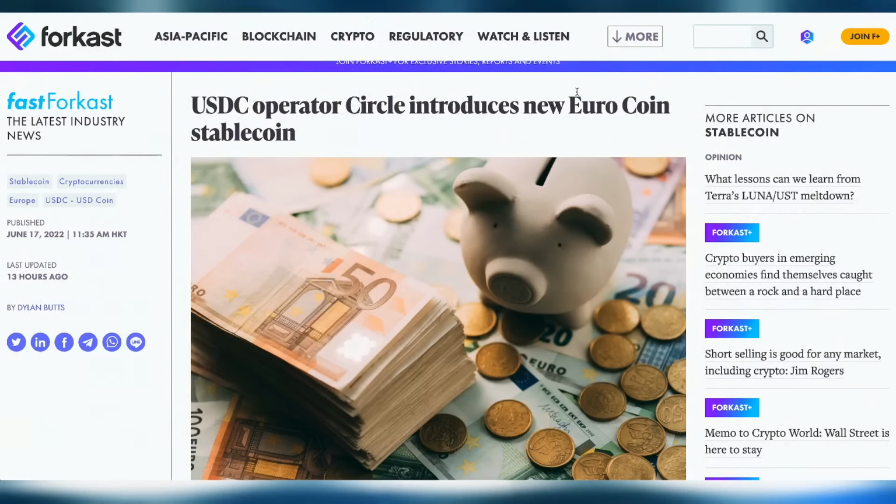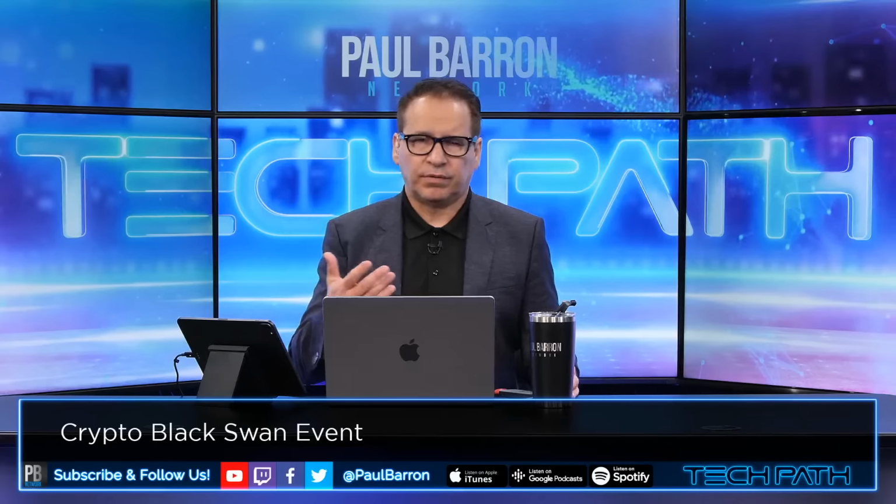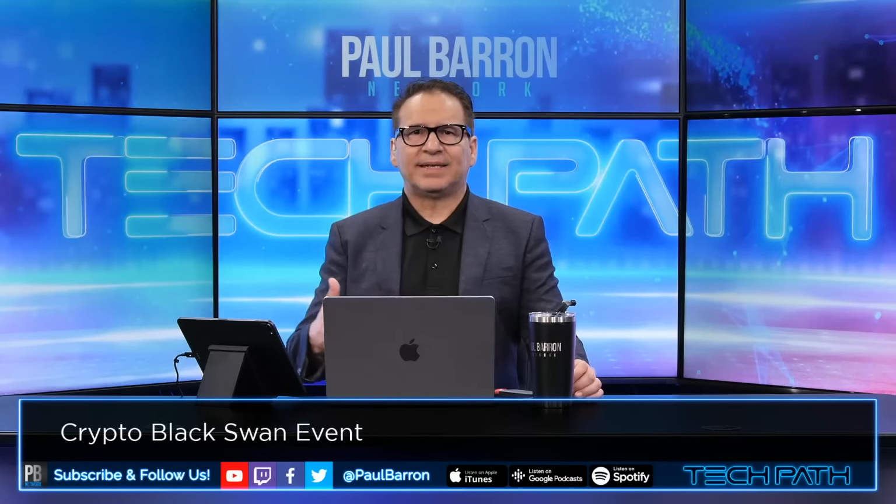And then USDC operator Circle introduces a new Eurocoin. This is another reason that I think USDC continues to push for a global style of how this infrastructure is going to be built around stablecoins connected to primary currencies, whether it's the US dollar, the euro, etc. They are introducing a USDC basically for the purpose and use as a euro exchange. So again, this gets into the major currencies around the world, and this is only going to continue to grow. So good news, bad news is that we have to be on the watch for scenarios like what we are talking about here.